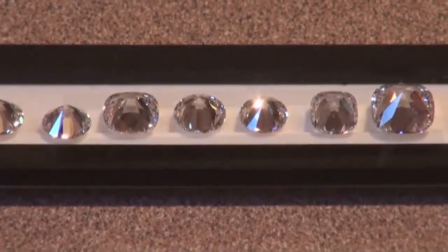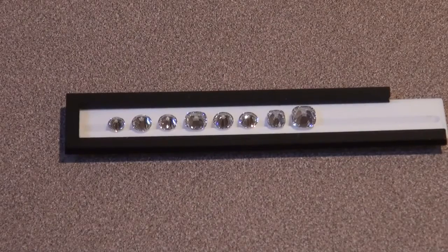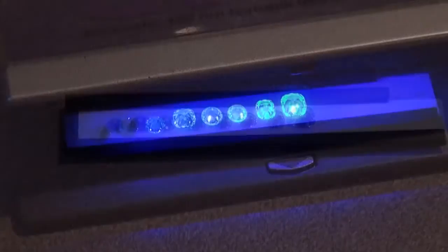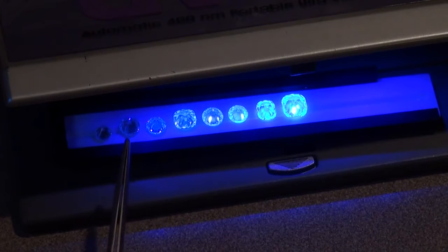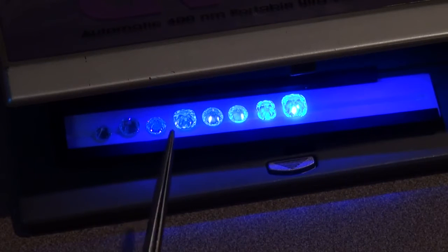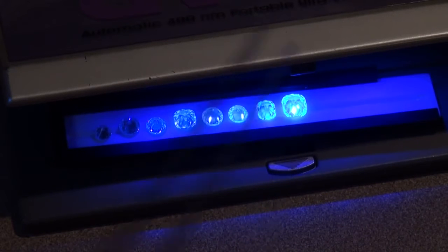I'm going to zoom out a little bit. And here is a zoomed out view of those diamonds as well. And here they are back under the long wave ultraviolet light, zoomed out. I think when we were zoomed in with the macro lens, we got a better view side by side. However, you can still see the differences in the video from none to the really extremely faint, medium, strong, and then very strong.